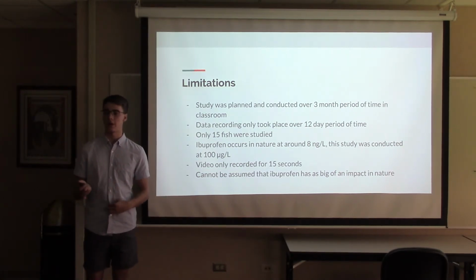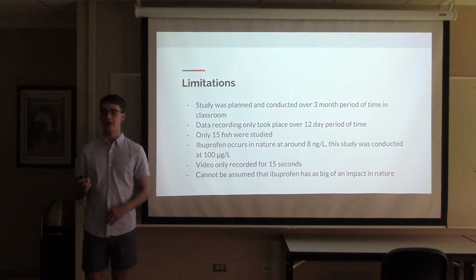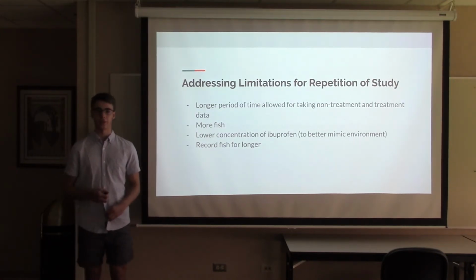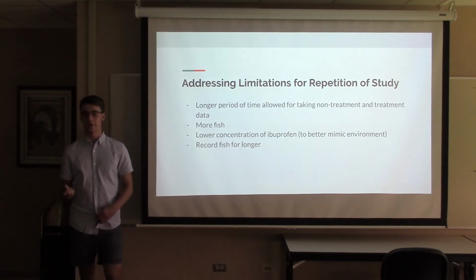Also, the video, when taking data, was only 15 seconds long, and so basically from these limitations, it can't just be assumed that ibuprofen has as big of an effect on beta splendens as it did in this study. However, to address these limitations, if the study were to be repeated again, a larger period of time should be allowed for data gathering for both treatment and non-treatment data.